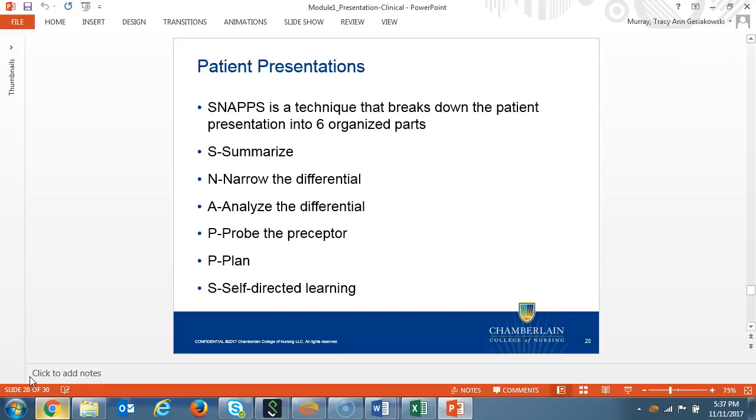Finally, let's discuss presenting a patient to your preceptor or instructor. By now, you should have a solid understanding of the components of a visit, which are the history and physical, differential diagnosis, and plan. Although this might be easy to do on paper, most novice students find it difficult to present this information in an organized and concise manner to their preceptor or instructor. So I'm going to share with you a technique called SNAPS. SNAPS is a mnemonic that breaks down your patient presentation into 6 parts.